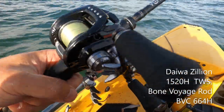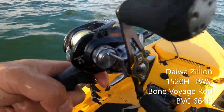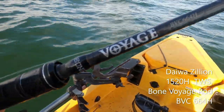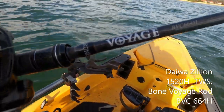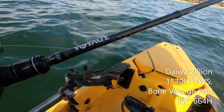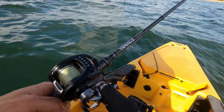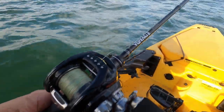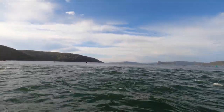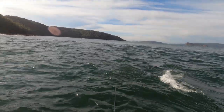Well, today I'm using my Daiwa Zillion TW 6.3 ratio. Beautiful, beautiful. You can see the tie wing over there. And my brand new rod from Singapore, Bon Voyage BVC 664H. That's the one I'm gonna take to Weeper. And let's see how this combo works. Beautiful, brand new. Thank you very much, Bone Limb. Thank you very much. Cast over there. Nice cast. Boom. Let it sink a bit.